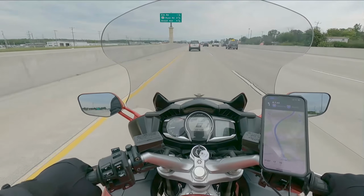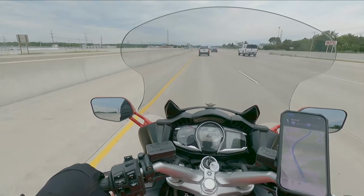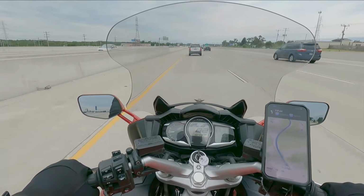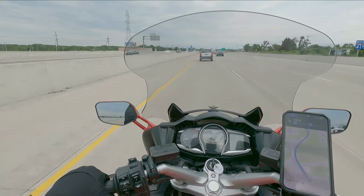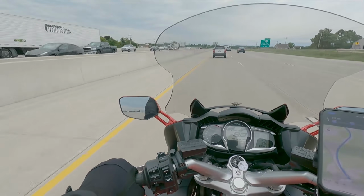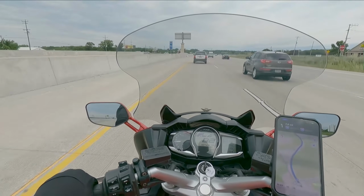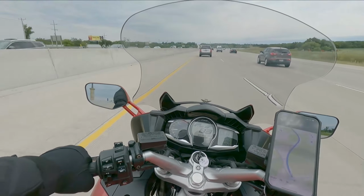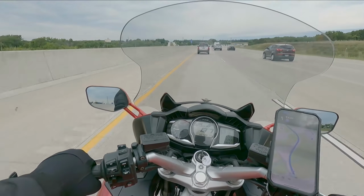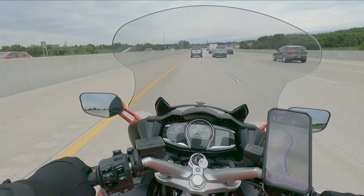These mirrors are pretty wide, which I actually like. But even in my big 2,000 square foot garage that only has motorcycles, I run into it sometimes because I've got bikes close together. I have my friends bring their bikes and I need to squeeze things closer together, so I'll run into it. This bike is great in slow speed and high speeds. So again, if you're going to be riding around town, it's great. I don't know, I wouldn't buy it for that.